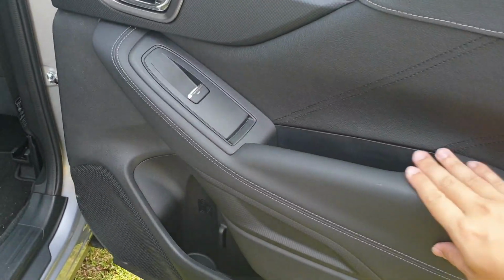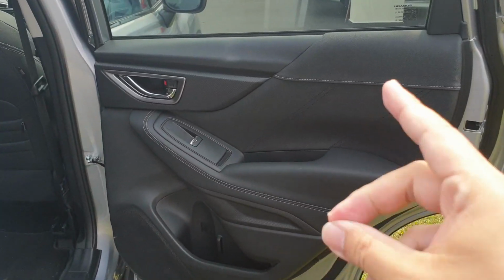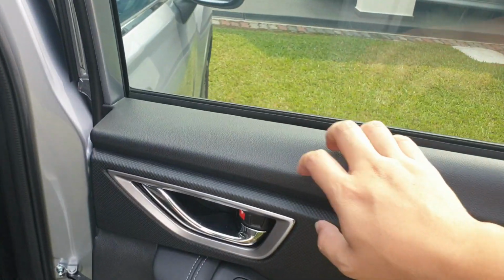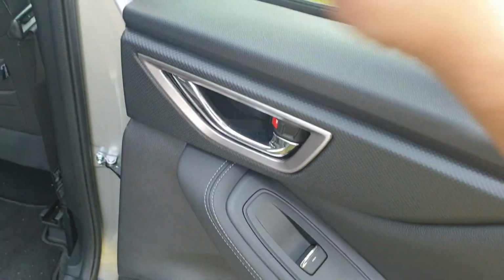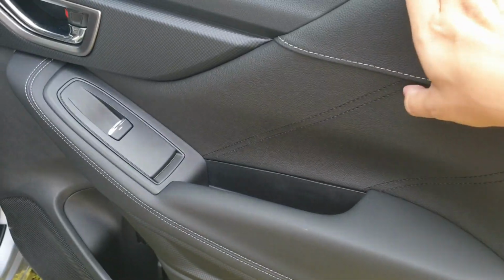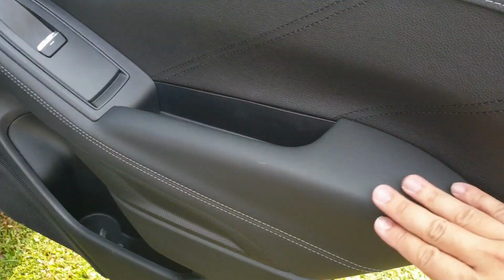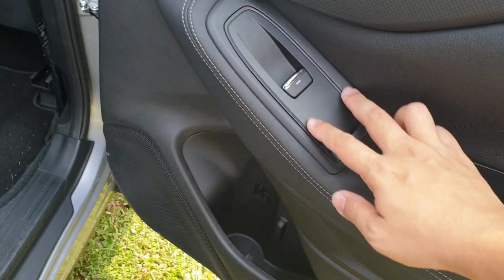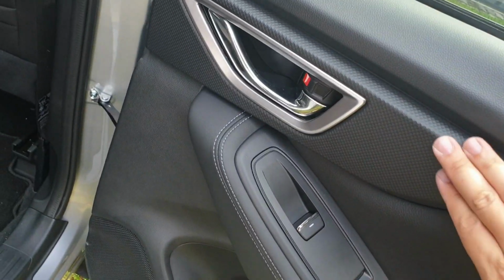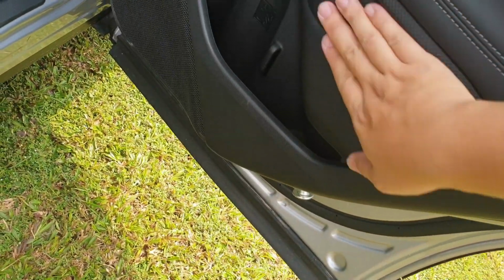The door. So here, this is a mixed bag, because in terms of material selection, it's fantastic. Look at this. This is hard plastic, but it feels durable. This is soft touch material, so it's nice to the touch. This is leather, and this is once again hard plastic. These bits here are textured. Here you've got a satin chrome finish. This is also textured plastic.